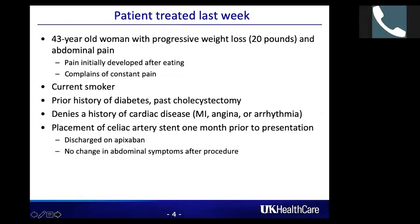Well, this is a patient that I actually saw last week, a 34-year-old woman that has had progressive weight loss. She says 20 pounds, and postprandial abdominal pain. The pain has progressed to the point that she now has constant pain. I think of note is that she's a 43-year-old woman. She's not somebody that's elderly. She is a current smoker, had a prior history of diabetes and cholecystectomy. She does deny history of cardiac disease, denies history of MI, angina, or any arrhythmia.